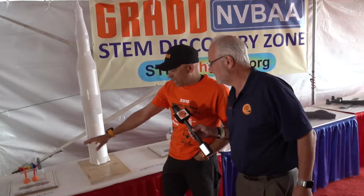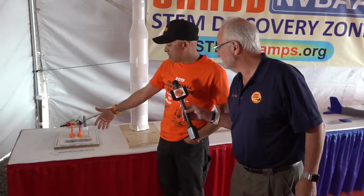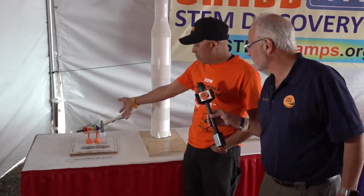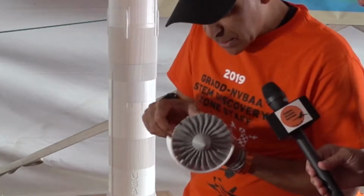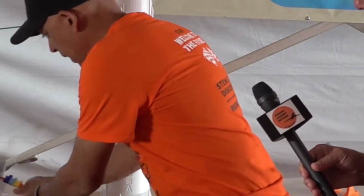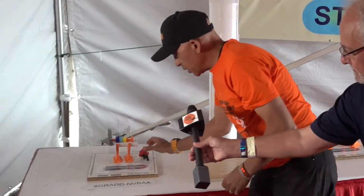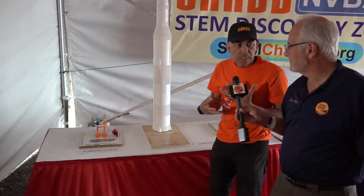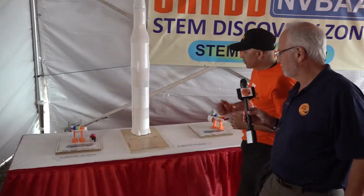Over here, we dissect the jet engine, and we also have a schematic of the jet engine. So the kids can come up, pick that thing up, hold it, look at it, inspect it, rotate it, see the blades moving around, and then they can look at the actual schematic and see how a jet engine works, in concept.